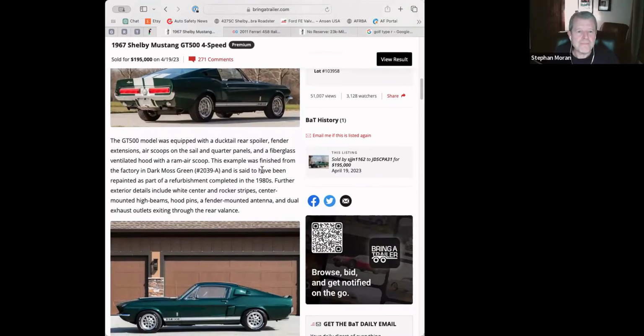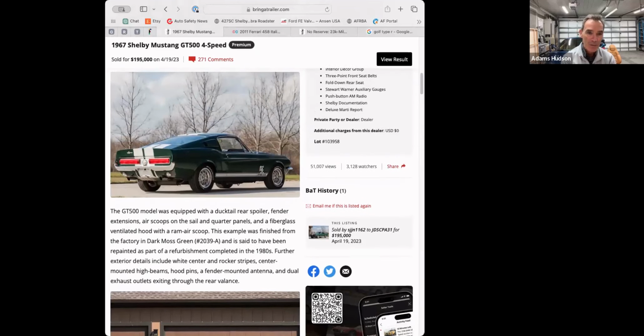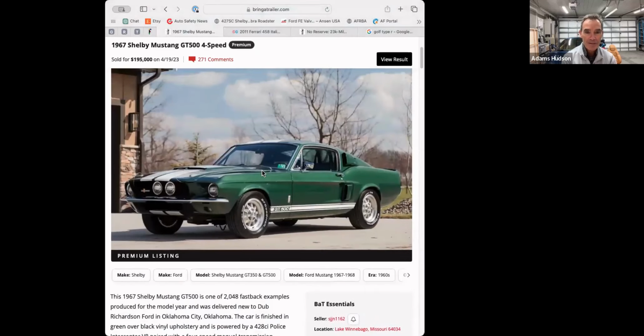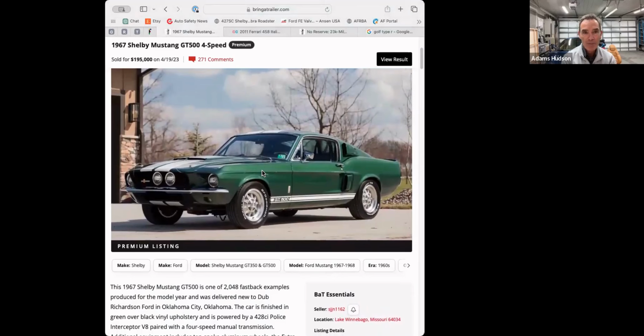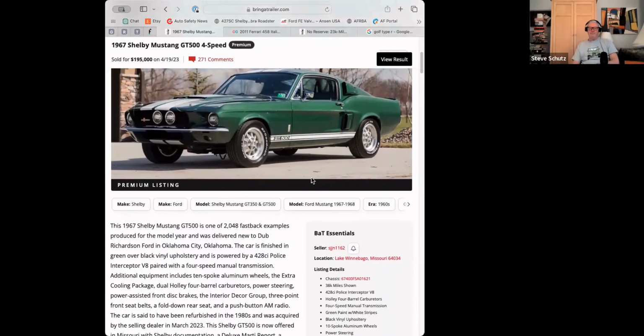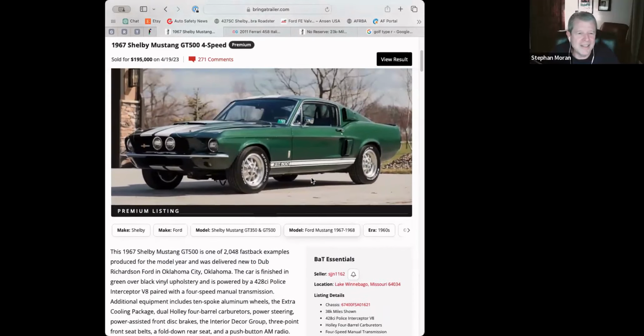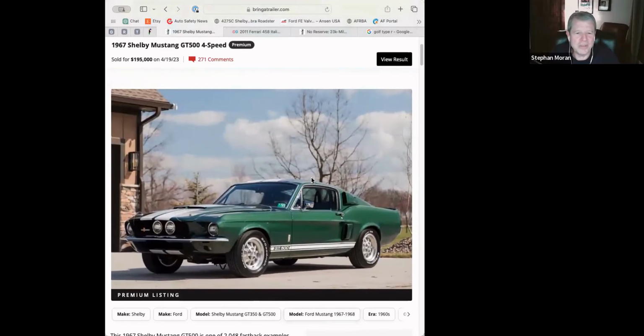What a fantastic looking car. Everything about it, the wheels, the stripes, the stance. That car is built. And the wheels are almost of the Brock Yates sunburst type pattern. To me, this is the coolest of the cool Mustangs. It's got the 428 police interceptor in it. And if I had 200K, this would be it. I think Bobby Crumpley, one of our former guests, would be proud of that. This would probably be his pick as well.